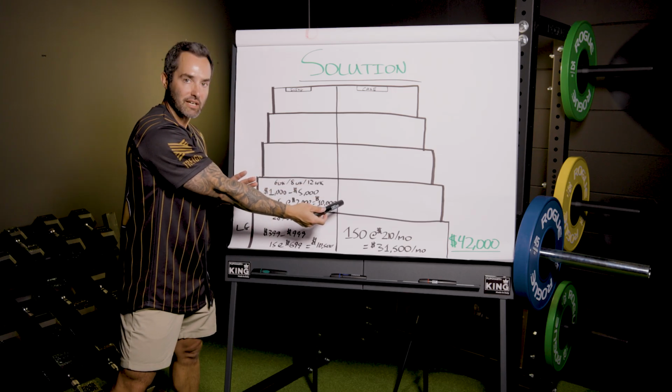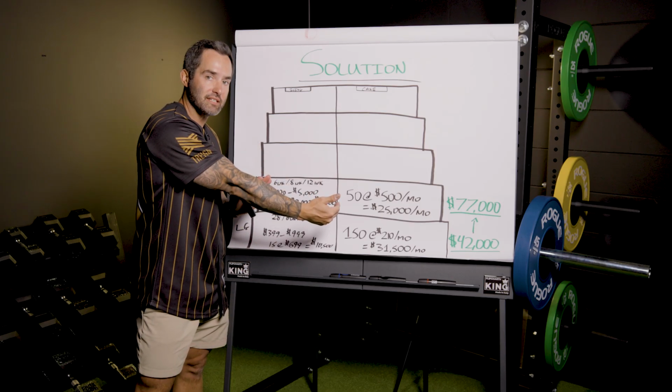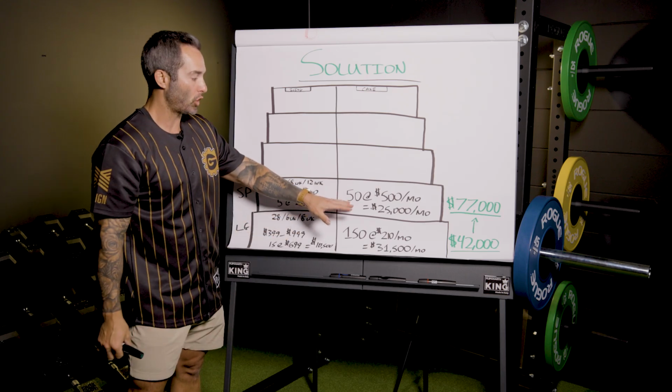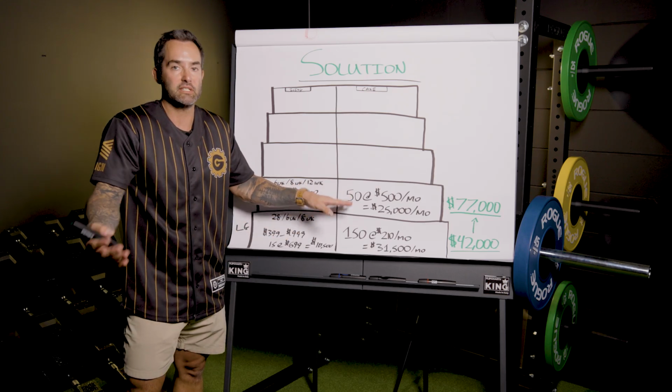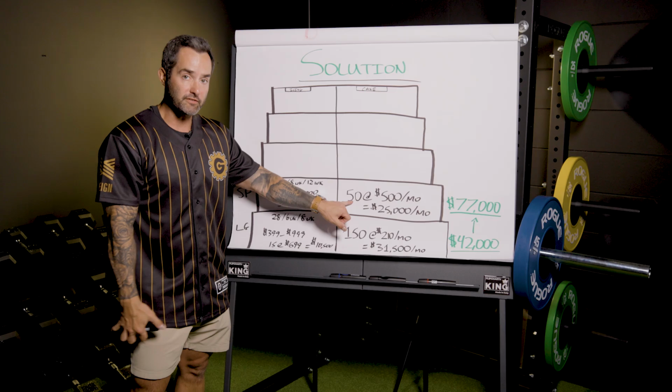Now we move into the cake side. On the cake side, we've got the EFT. The goal here is to continue to stack this EFT on the semi-private. So the goal here is you can get to 40, 50, 60, however many you have based on the capacity in your space. But let's say you get to 50 people.